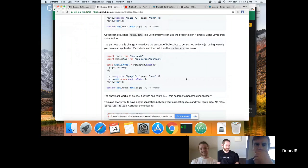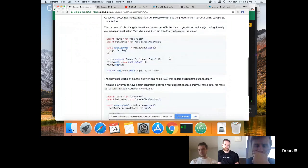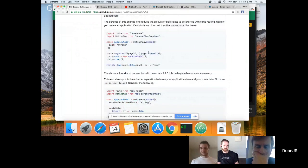CanJS 5.9 is where you can see this in CanJS. So I don't know what else to say, but yeah, this is nice. One other thing it does is with your default values, it will try to infer the type. So I don't think I have an example here, but if this was a number, it would infer that page is a number. It does that kind of thing. But yeah, cool.